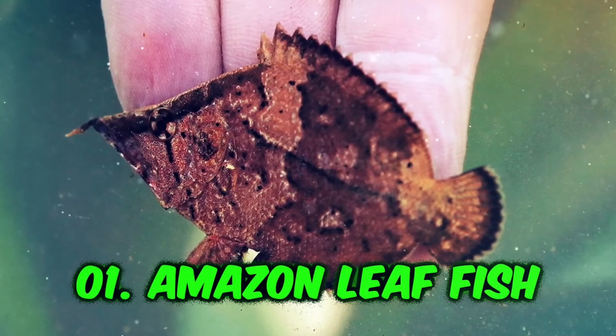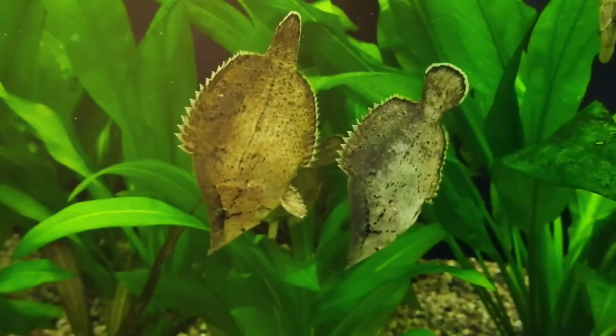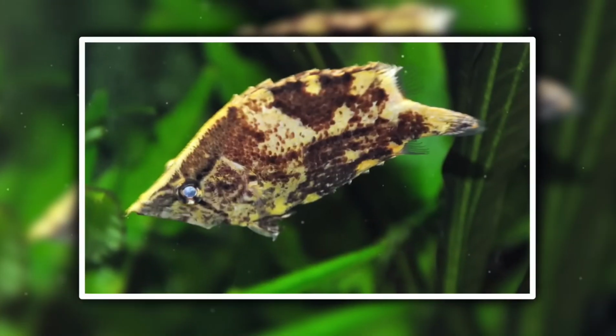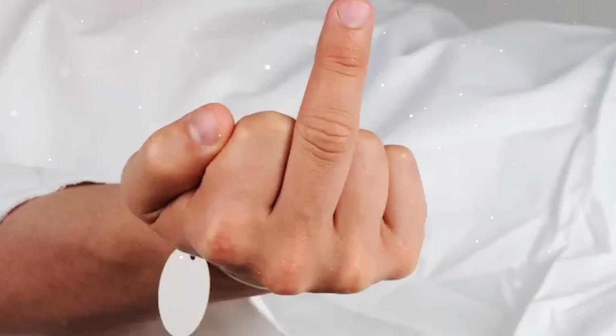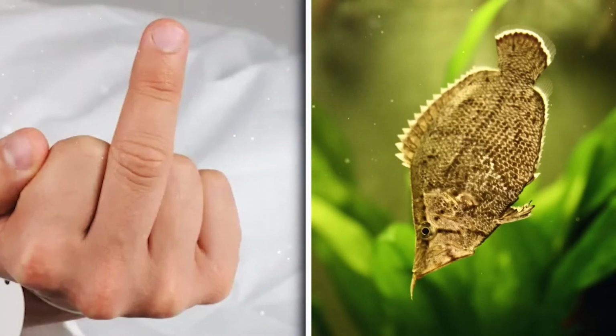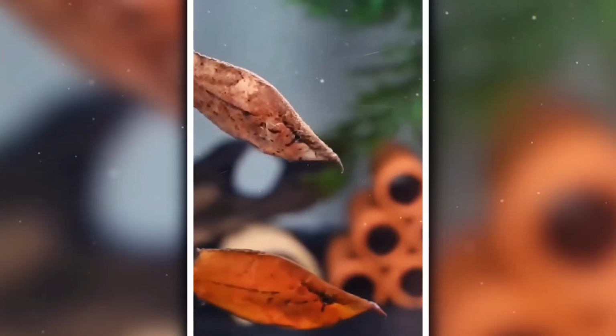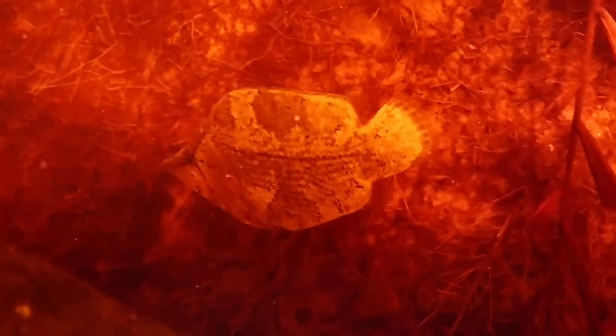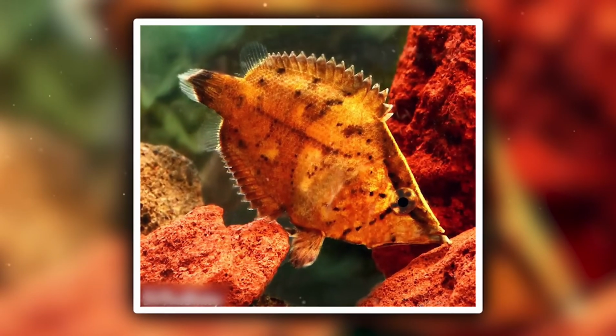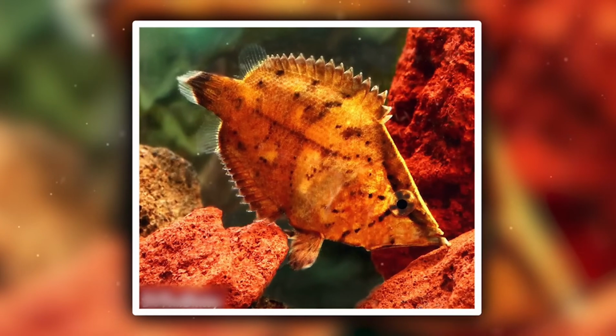1. Amazon leaffish. Here's the Amazon leaffish, which decided that being a leaf is cool, but being a leaf that can bite? Even cooler. Watch your fingers if you're leaf peeping around this guy. The Amazon leaffish is a master of masquerade, with a body shape and color like a dead leaf. Complete with vein-like markings, it fools both predators and prey alike.